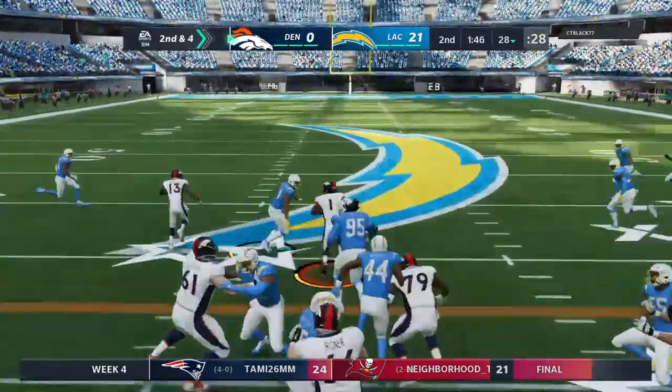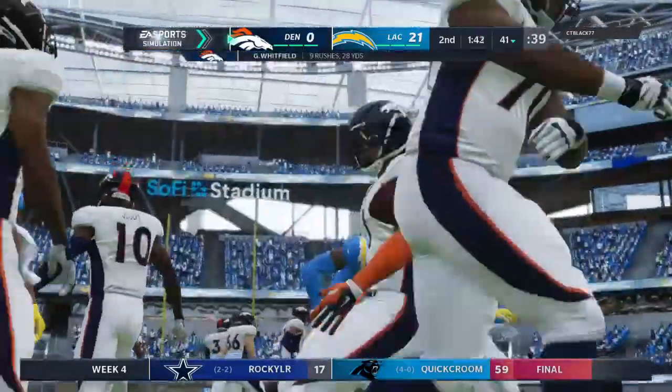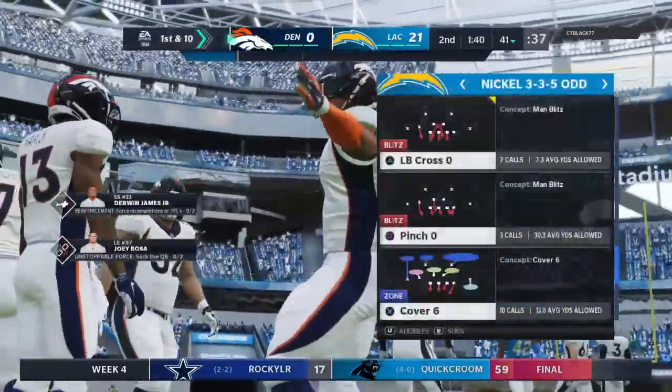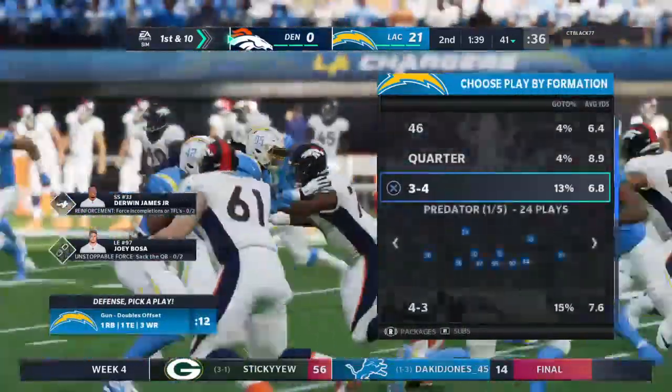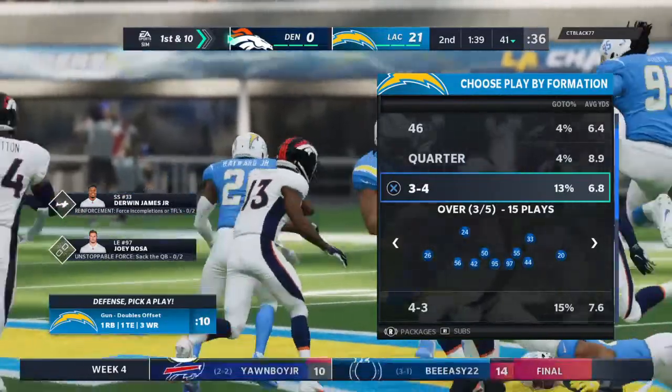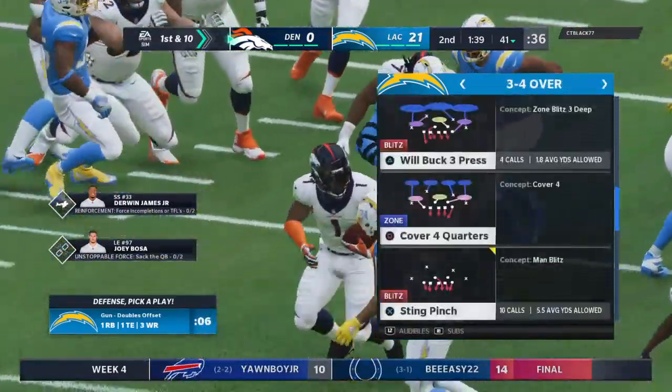On second down, Whitfield. And they get him down, but not before he takes it across the 40-yard line. A gain of 13. It's a first down. For a lot of guys playing this game, there's no better feeling than running right through a tackle. He's able to lower his center of gravity and churn his legs for a really nice pickup.